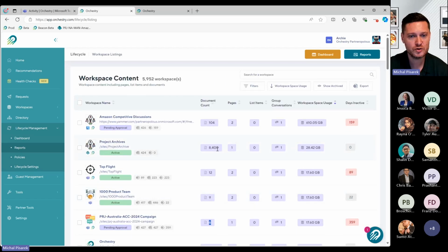But again, what we want to do now is start to save on storage. How do we go back in time, right? Add a policy to this so they can go and ask our users, hey, you're an owner of this workspace. It's crammed full of content. Are you still using this or not? And then allow them to make the decision around that content. And then also, we can reduce our storage. So how do we do that?